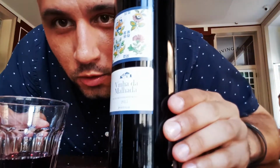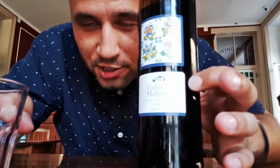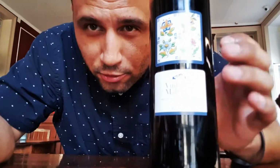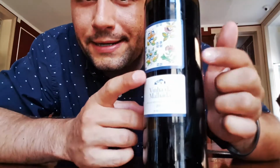Now it's just chill time. I am having this local wine, Vinha da Manjada, which is a Lisbon wine. I haven't seen many Lisbon wines so far. So good. This was 5 euros for this bottle, which is kind of pricey for what you see in the grocery stores. They're usually like 3 euros, 3.50, but it's still cheaper than what we get it for in North America, this type of quality wine. Really good.